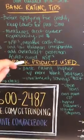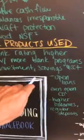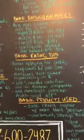And they're also going to look at other bank products you're using, like investment accounts, money market accounts, savings accounts, CDs. The more of these you have, the higher that bank rating is going to be. And don't forget, you need to access your check system's credit report. It's free. Lenders are using it. Credit issuers are using it. You need to see what is on your banking history that these guys are looking at.